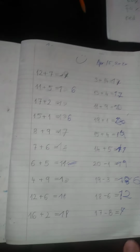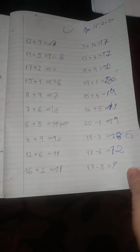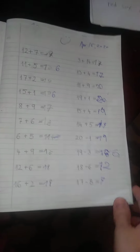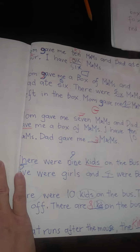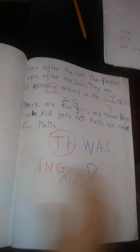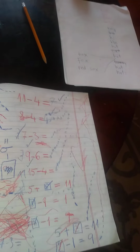Adding numbers together. And this is back from April 15, so I have her other exercises in here. Just adding and subtracting, like a ton of these with smaller numbers, like up to 20. And then here, similarly, doing the same thing, getting into the 20s. And this was more with the English exercise with math.